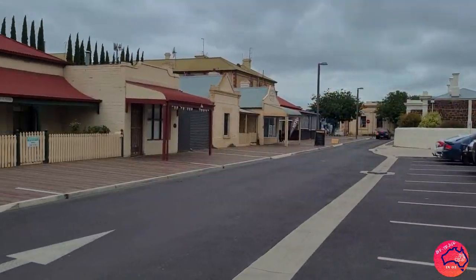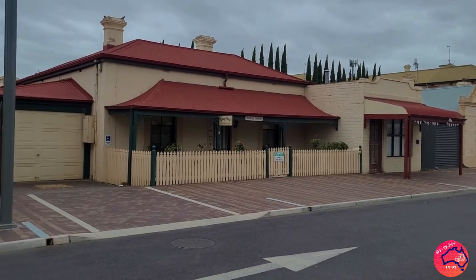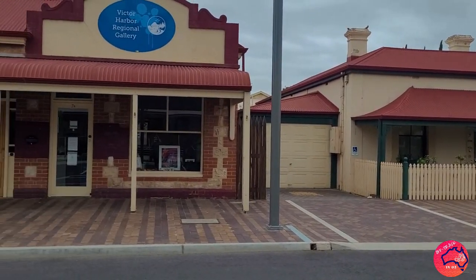It's obviously a very old section of Victor Harbor. All these little old shops here.